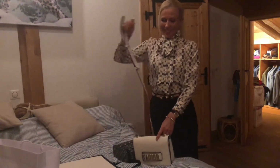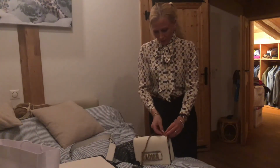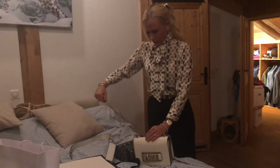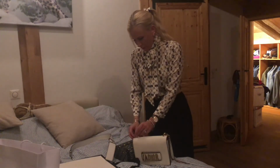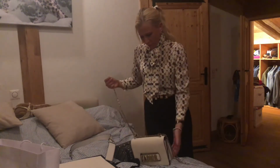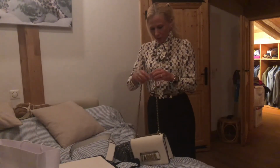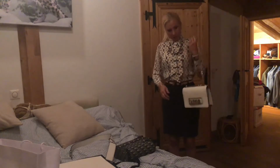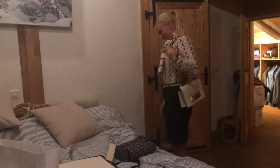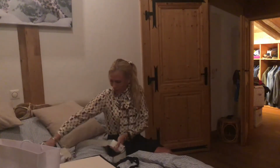Clip off this one and take this one through here. Just have to make sure that it's not tangled in any way. And through here. And just these two meet. And then I have a bag like this that has the Dior strap. You can see it here.